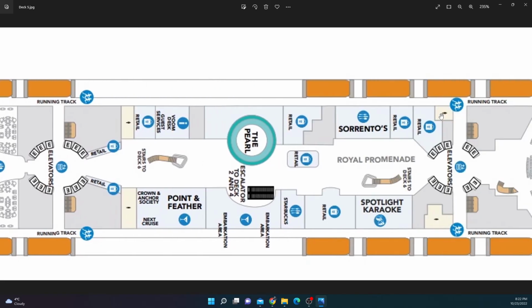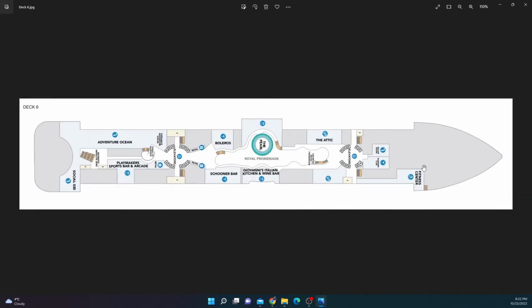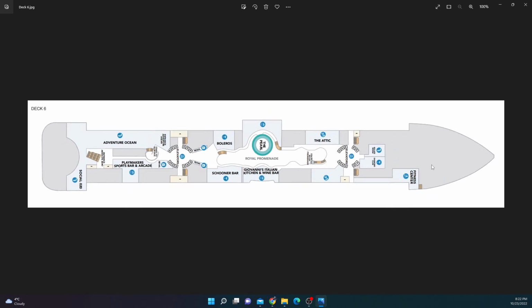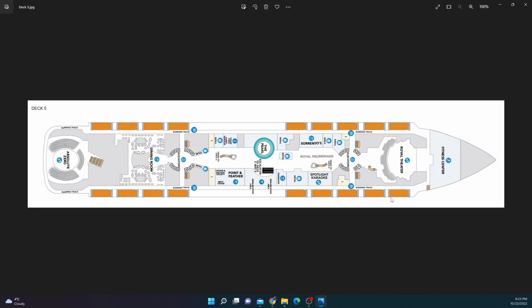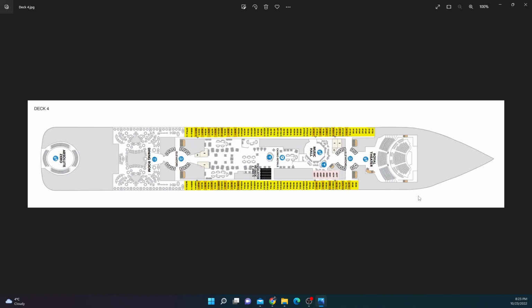And then you just have your running track that leads around. That leads off around the Royal Theater and across to the Fitness Center. Now, the Fitness Center does encompass both deck 6 and deck 5. Deck 6 is probably just going to be a long hallway leading into an entrance that leads down the stairs into the Fitness Center. However, this is a massive space compared to what most ships have for a Fitness Center, so I'm really looking forward to actually being able to check that out compared to some of the other ships in the fleet.